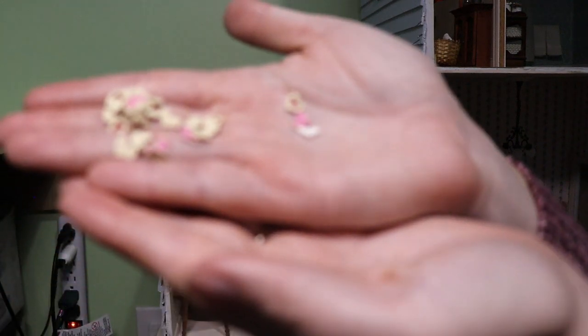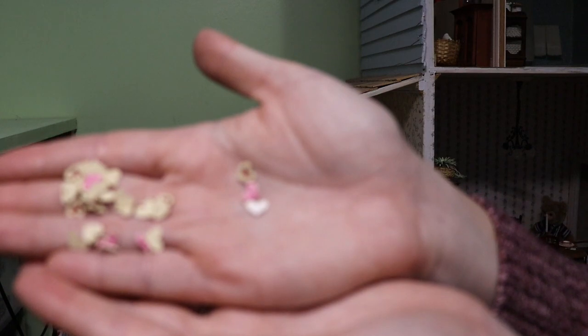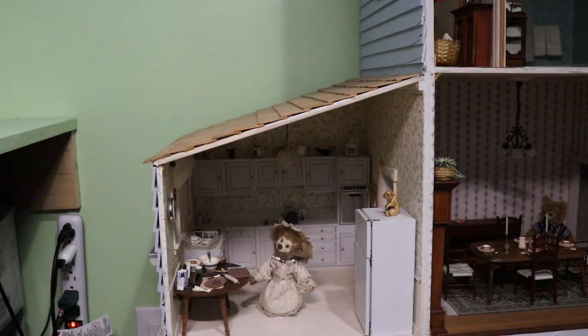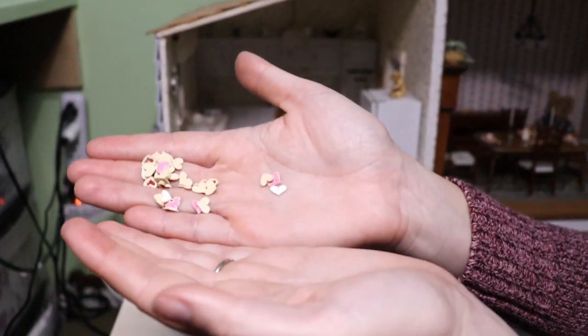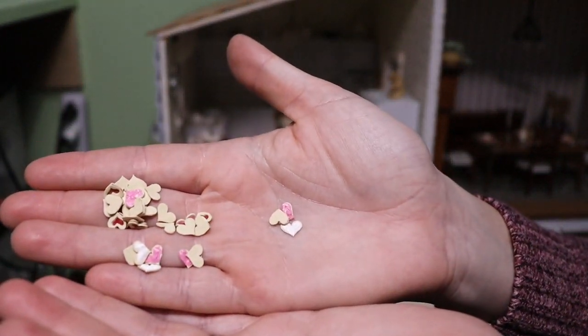What is it focused on? Okay, camera. There we go.